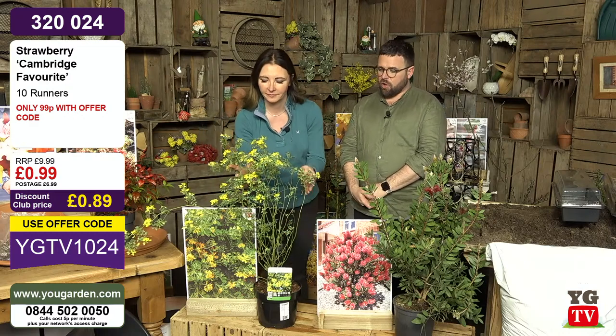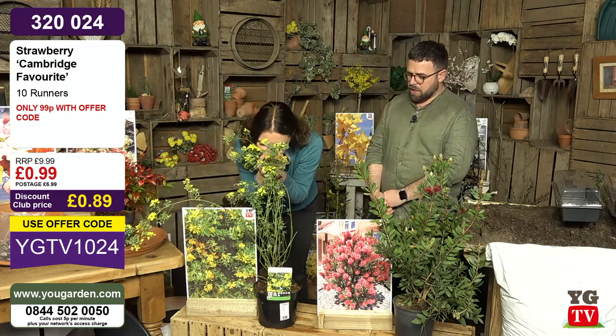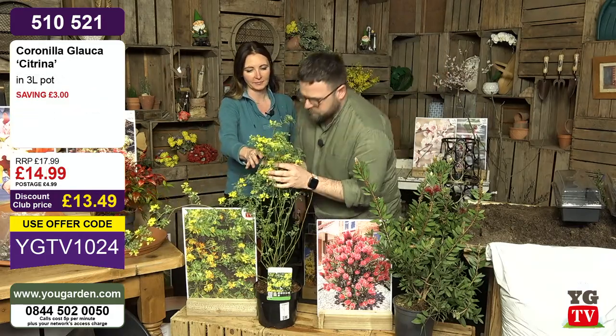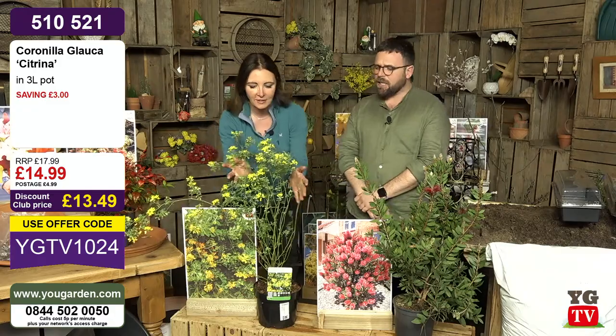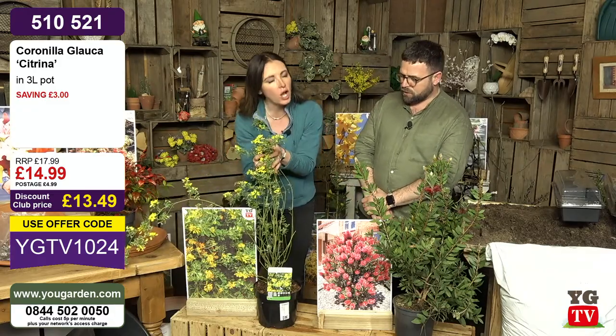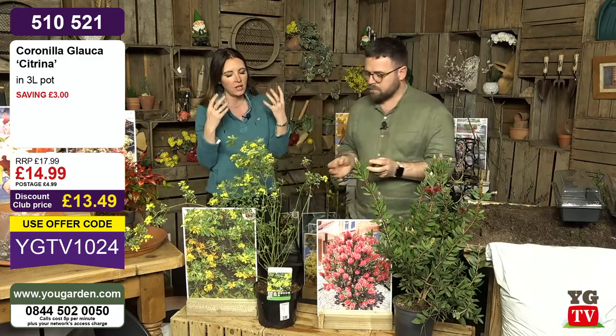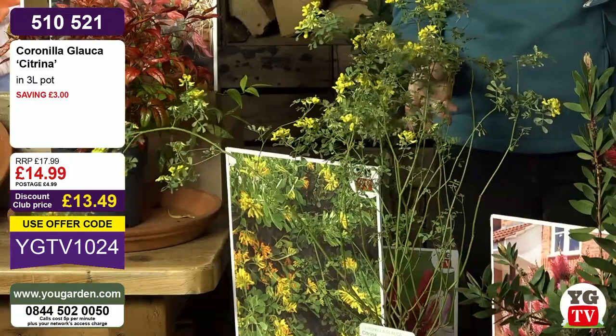Right, let's move on. Coronilla is what we are moving on to next. Put your face in there, Joe. Smell that. Really lovely. Yeah, beautiful. Absolutely stunning. It's not overpowering. It's not a heady fragrance. It's got a lovely sweet floral fragrance to it, hasn't it?